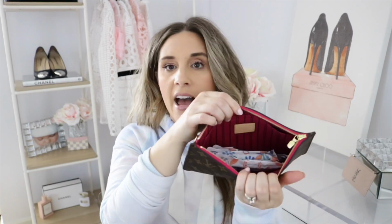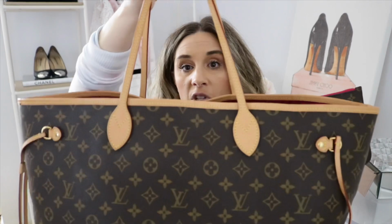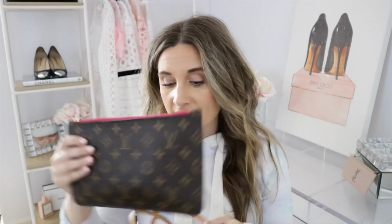And the thing that is great about these bags, especially if you bought the bag recently, is it comes with this cute little pouch. You can either use it as a wristlet or you can use it as a makeup bag. You can use it as a pouch. Right now, I just have my tampons concealed in here, but that is the amazing thing. If you do purchase the Never Full, keep in mind that it does come with this. But I love this bag.